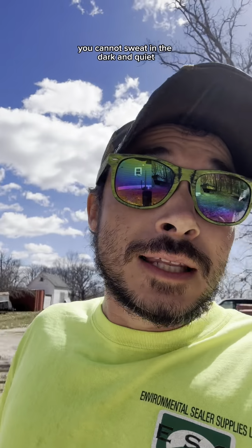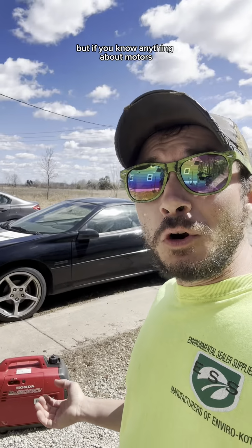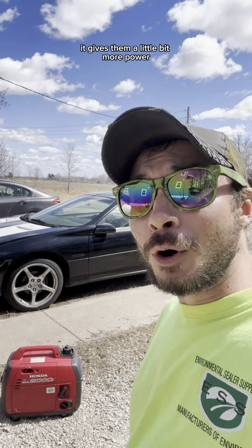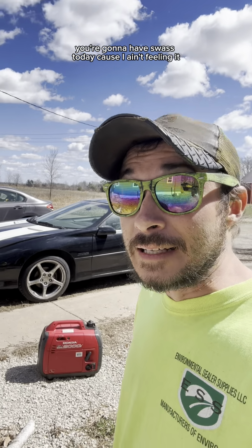And then you cannot sweat in the dark and quiet. But that's only when the Honda here is feeling frisky. But if you know anything about motors, they feel friskier when it's cooler. They like cooler air. It gives them a little bit more power. So when it's really hot and you want the air conditioning the most, the Honda's like, nah, dog, you're gonna have SWAS today, because I ain't feeling it.